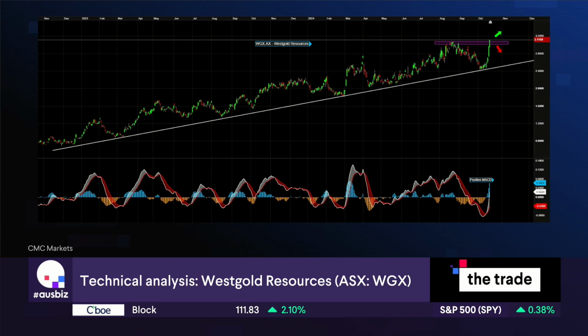And the MACD being the moving average convergence and divergence line. So this is a momentum indicator. It is, yeah, exactly. It's a mixture of two moving averages. You've got a short-term moving average and a longer-term moving average. So it shows you whether the short-term action is more bullish or more bearish than the longer-term action.